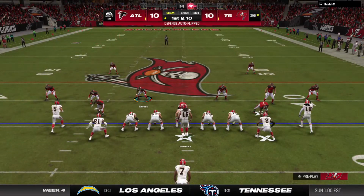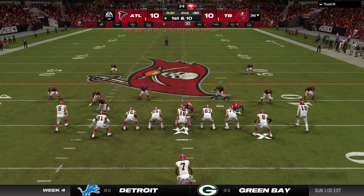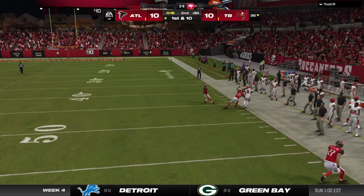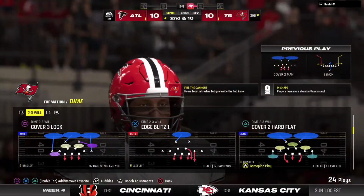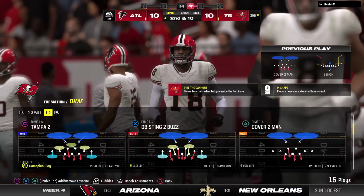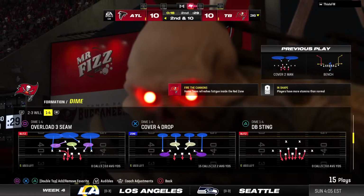So from the 36 now, 1st and 10. Now Lawrence. And that one to the right side and incomplete. To this point, I've been impressed with the work defensively. They have not allowed a lot of receivers to run free. And there's another example, another incompletion.